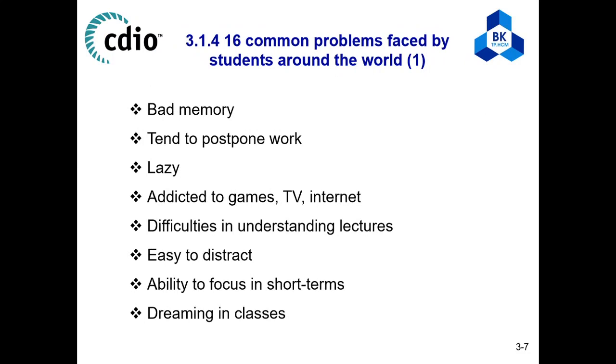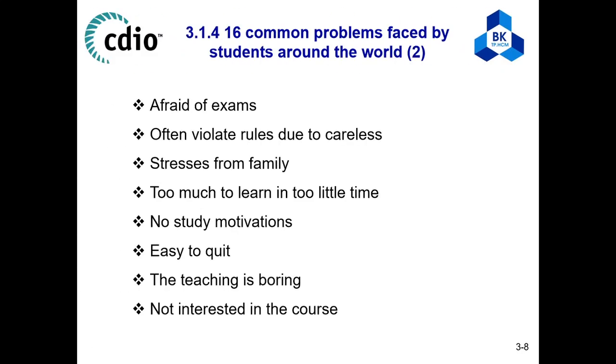Okay. We have identified some common problems faced by all the students around the world. I don't want to read this list. Just check to see if you have any of them. We have 2 slides. Okay. The next one is on this slide.